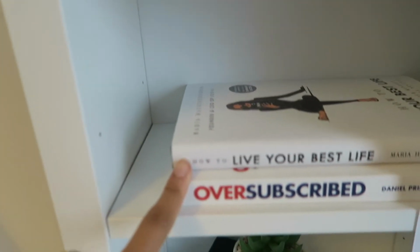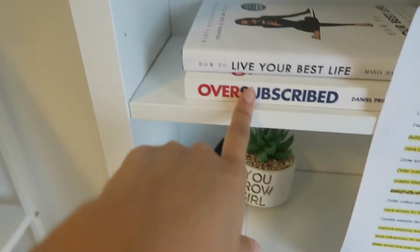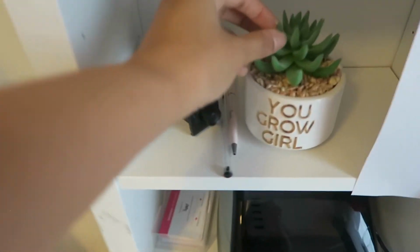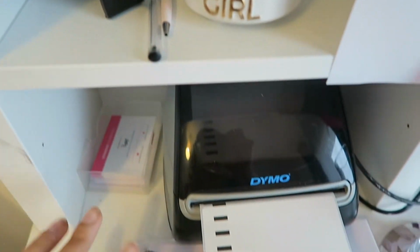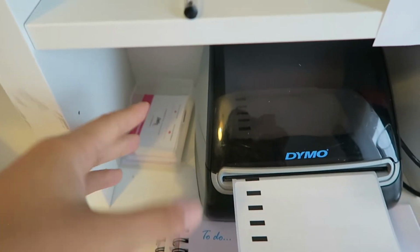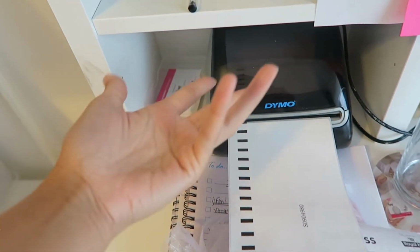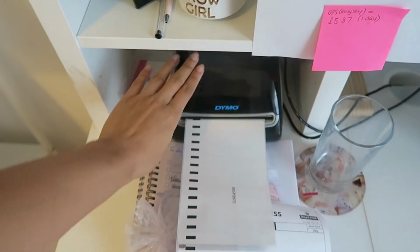We have 2 books here that I'm reading currently. I finished this book, it's really good. This was a present, I'm not sure where it's from, but I love it. You Grow Girl. I've got my DYMO printer here, which I love because it's slotted away and kind of hidden, because it's big and black. It's not really nice and matching everything, so it's hidden away.